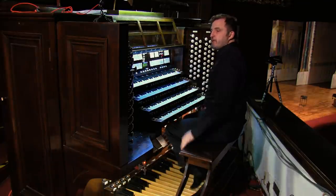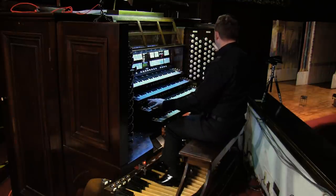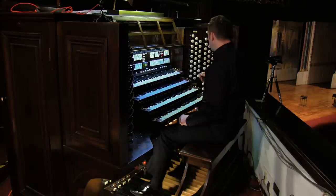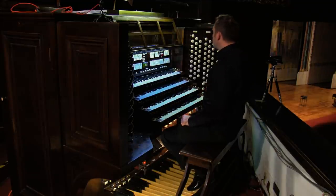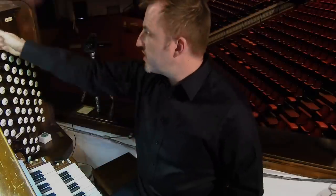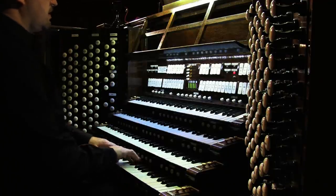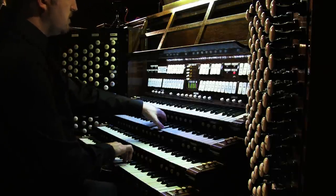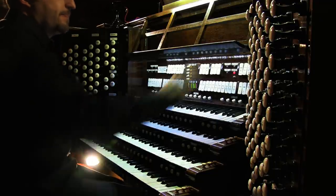And in addition to that, the 16-foot reeds of the pedal. Similar. That 16-foot pedal reed also goes down to 32. Finally, a few more color reeds to talk about. There's a beautiful clarinet, as you'd expect, in the choir. There's an orchestral oboe.